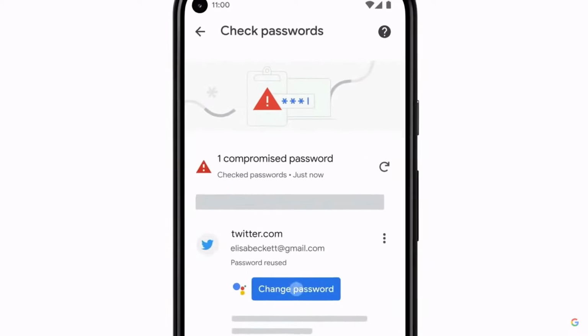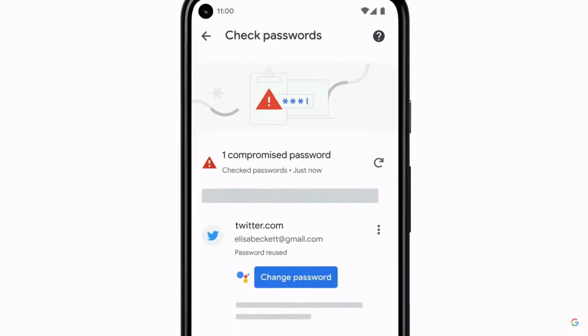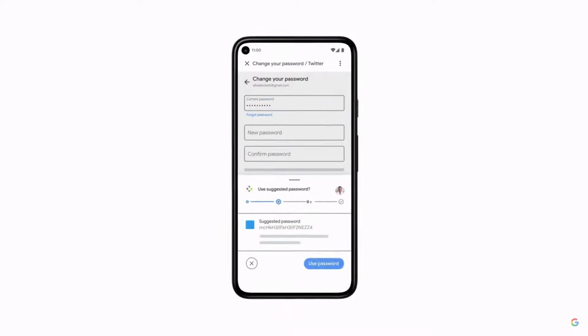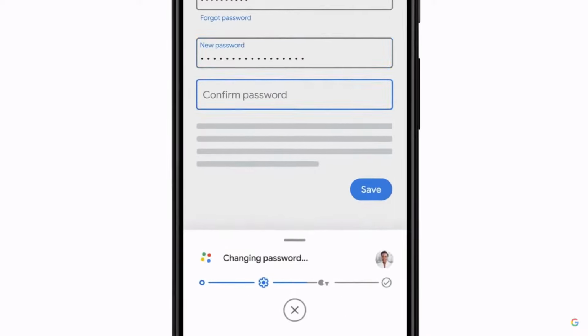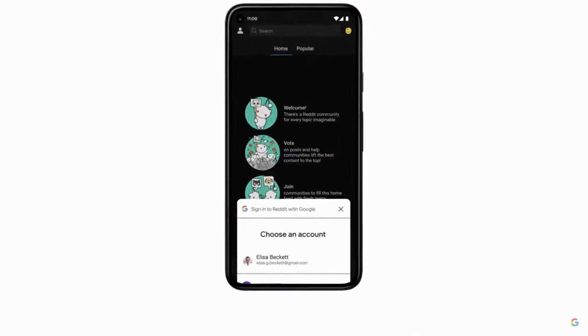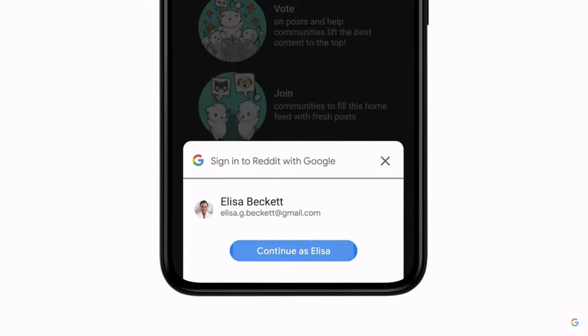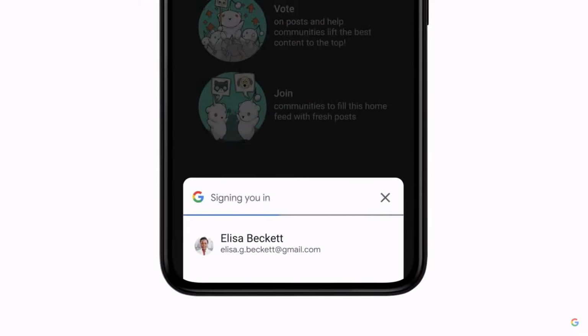And lastly, what I'm especially excited about, a quick fix feature in Chrome, where the assistant will help you navigate directly to your compromised accounts and change your passwords in seconds. Our continued investment in our password manager makes it just one of the many ways Google is the safer way to sign into anything online.